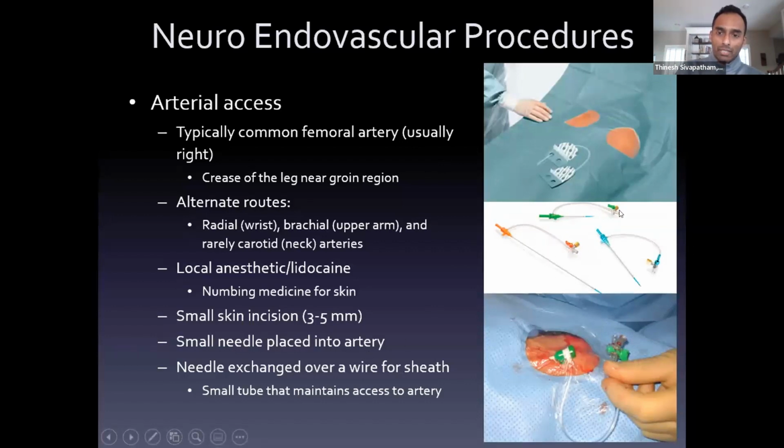Here's a picture of some different sheaths. They're basically short, little plastic flexible tubes. And here's a picture of it going into the femoral artery. Once that sheath is in, it's what gives us access in and out of that artery. Then we can put our different tubes or catheters through that to do our pictures and things like that. So that's how we get access in the artery or the vein to do these kinds of procedures.